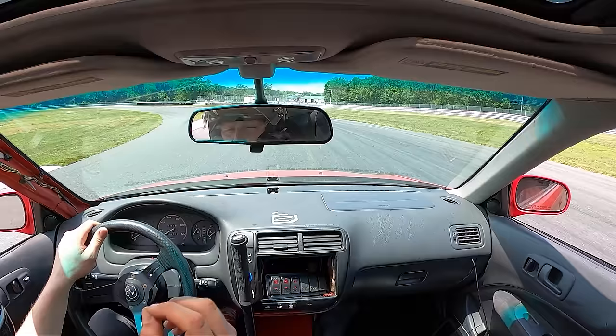It doesn't make sense because S chassis don't have a lot of grip. I'll get dialed with this power, I'll turn it up a couple PSI, and this thing will just rage. Yo, that loved reverse. That looked so good. Did that look good? Yeah, it looked awesome. I think I'm starting to get the hang of it.